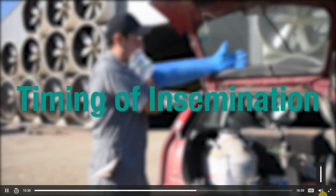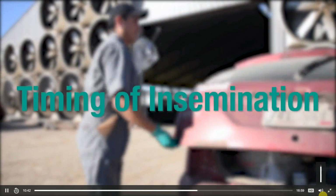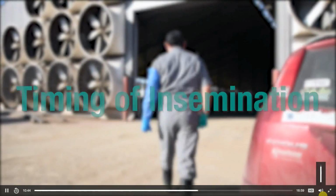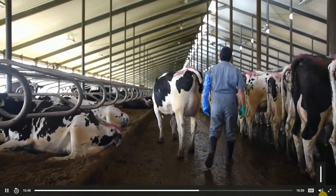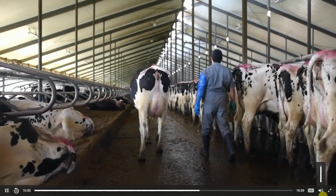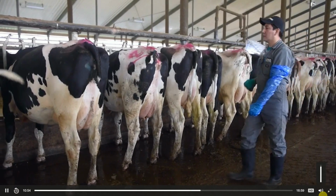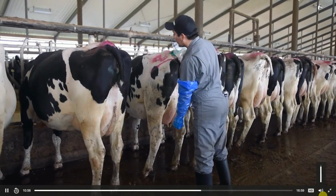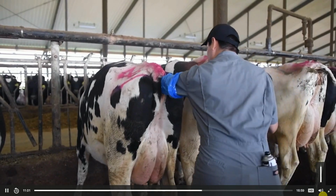Ovulation occurs 25 to 30 hours after the beginning of standing heat. To increase the chance for pregnancy, viable sperm should be at the site of fertilization awaiting the arrival of the freshly ovulated egg. Before sperm are capable of fertilizing the egg, they must be in the reproductive tract at least 6 hours and go through a process called capacitation.